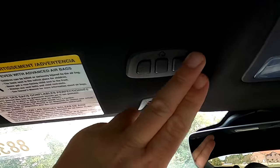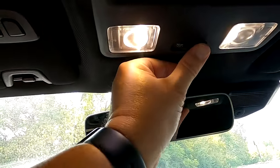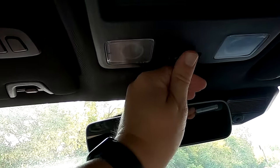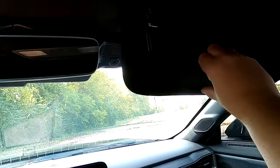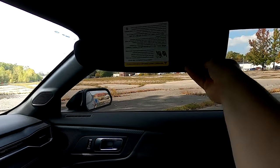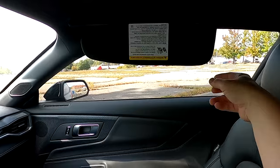Now overhead on the driver's side sun visor, you do have a three-channel HomeLink universal garage door opener right here. We also have overhead map lights, and we also have our dome override here. They're just LEDs, and then here to turn off everything, and then automatic dimming rearview mirror here. And then further back still, we do have some sunglasses holders here. We have also got small sun visors, illuminated vanity mirrors. You also have a little clip there. And then the sun visors do swing out and they do slide out, but they still leave a lot open there.